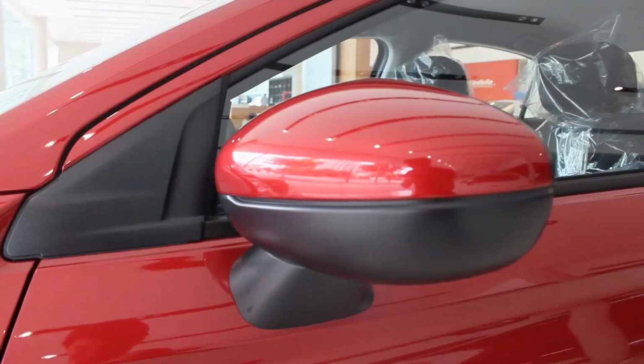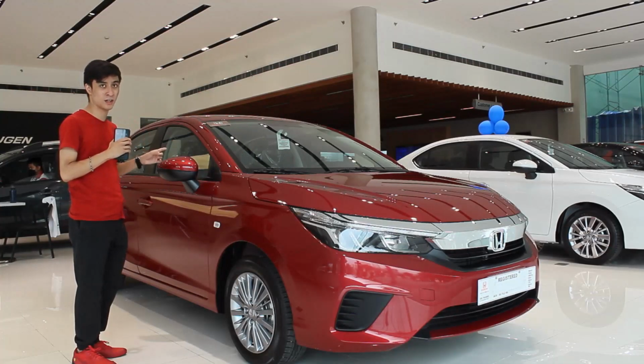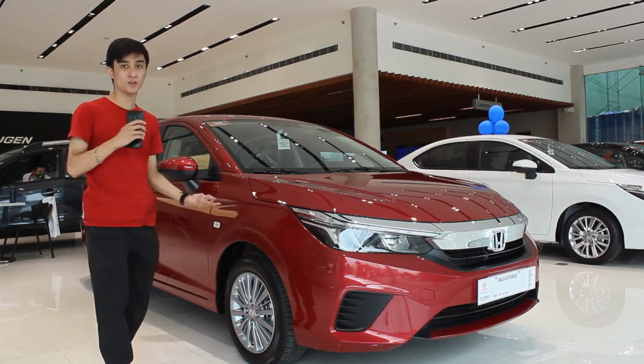And unlike the RS variant, this gets body-colored side mirrors instead. This I prefer over the RS variant because the RS variant was just all gloss black. And then on the side profile, still your Honda City, very distinct character line here on the side.